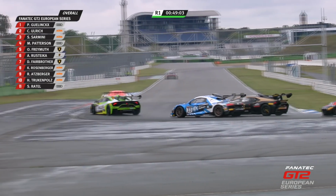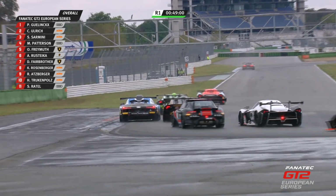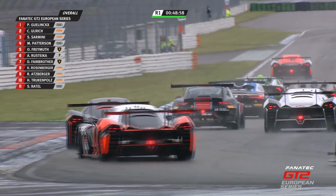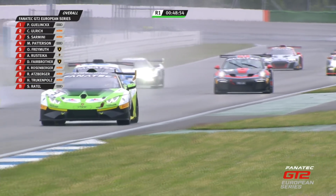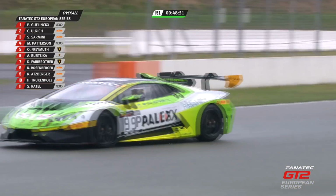The KTM did get going again. And there's the inevitable contact. Yeah, exactly. That's Freimuth again on Patterson. Christoph Ulrich's problem in the KTM on that wet grass is getting the traction to get off it, because it is going to be very, very boggy. I think he has got going.